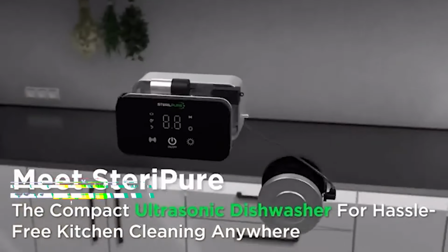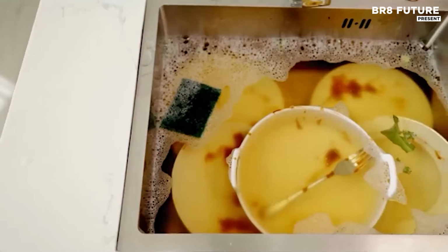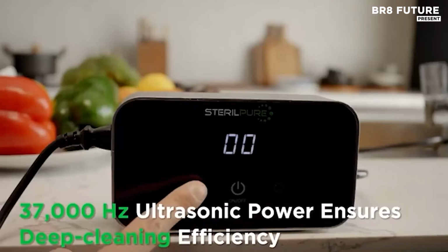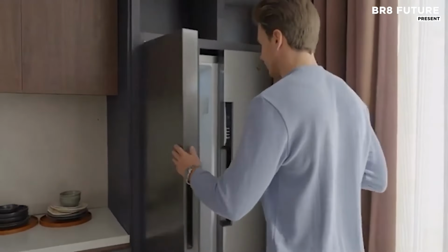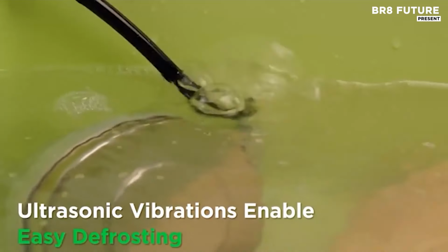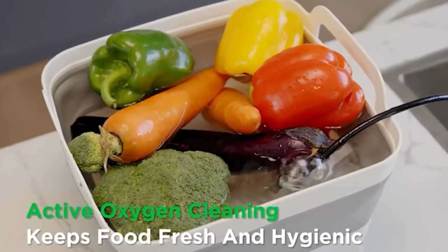Clean beyond the surface with cutting-edge ultrasonic power. This portable, multifunctional ultrasonic dishwasher is engineered for modern living, compact yet powerful and ready to elevate your kitchen or camping setup. Operating at a frequency of 45 kHz, it creates millions of microscopic cavitation bubbles that scrub away food residue, grease, and bacteria from dishes, baby bottles, fruits, and even delicate items like jewelry and glasses.